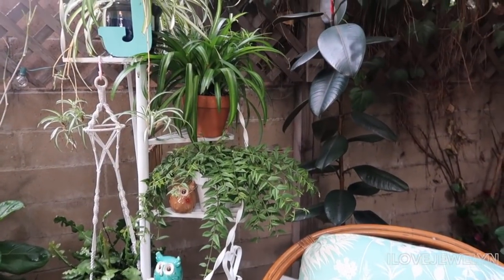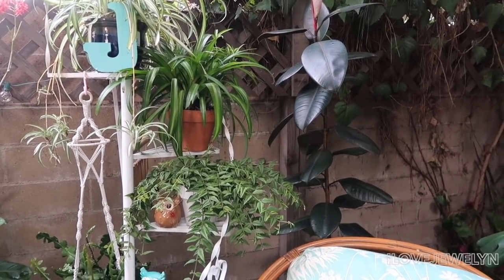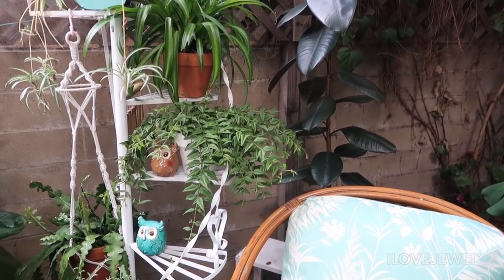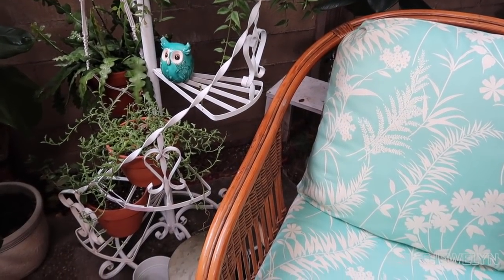So in this back pocket in my last plant tour for spring 2019, my red Congo philodendron was here along with my bird's nest fern. Now my grandma switched it out to have the vintage plant stand here on the left instead of in the center of my wicker chairs.